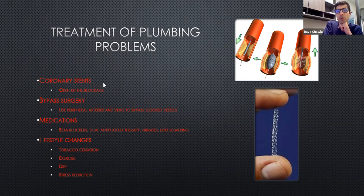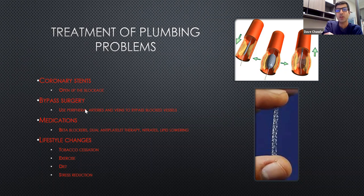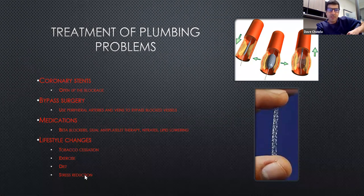If the blockages are too severe, too diffuse, and in multiple vessels, then we do have other options such as bypass surgery. There's also lots of good medications that we use to treat heart disease, and not everyone with a blockage actually needs a stent. If the symptoms are mild and the blockage is in a location that is not very high risk, patients may actually do better with medications than just leaving the blockage as it is. And lifestyle changes are obviously key: smoking cessation, exercise, diet, and stress reduction. And there's lots of information on diet that we can talk about later too.